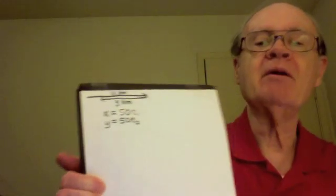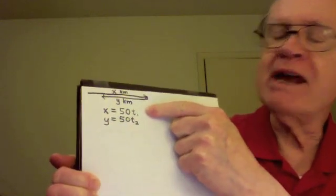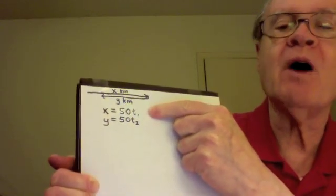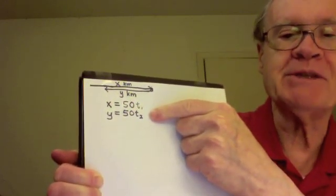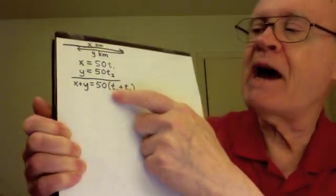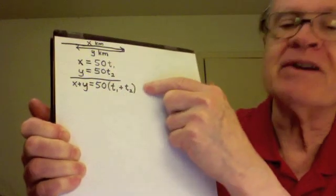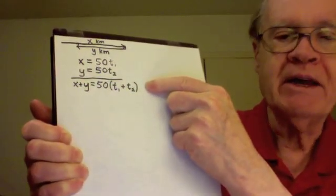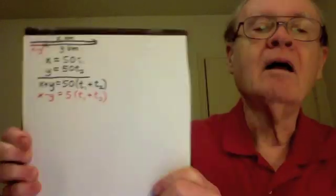Using the formula distance equals rate times time, we have now these two equations. X equals 50 times T1, Y equals 50 times T2. I add those two equations, and on the right side I factor out the common factor 50. That gives me this equation. X plus Y equals 50 times (T1 plus T2).